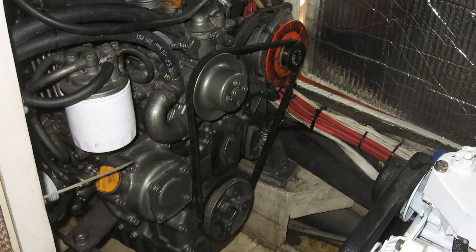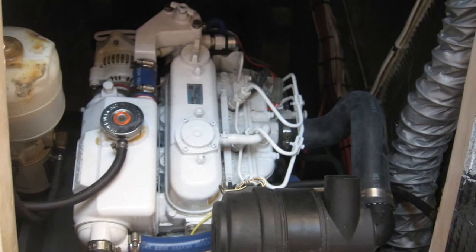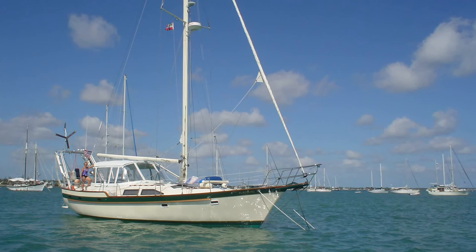Antigoon has been meticulously maintained and constantly upgraded. A personal inspection is highly recommended. Please contact Jordan Yachts for the extensive equipment list and specifications.